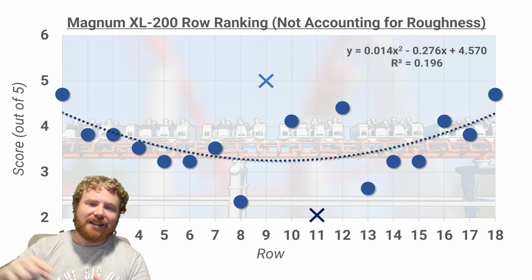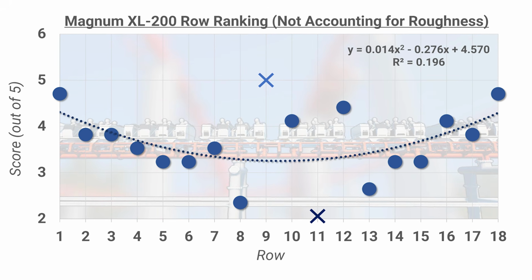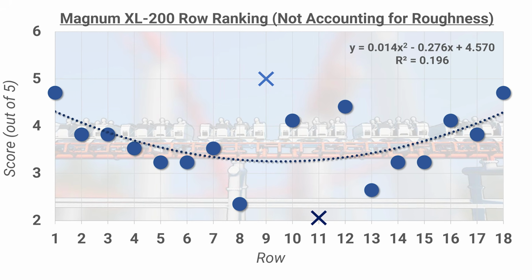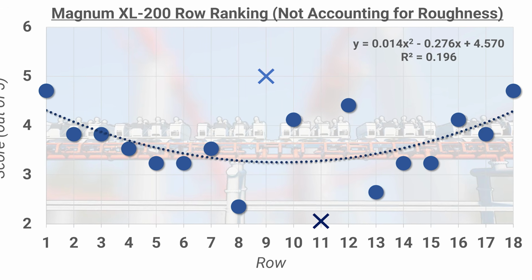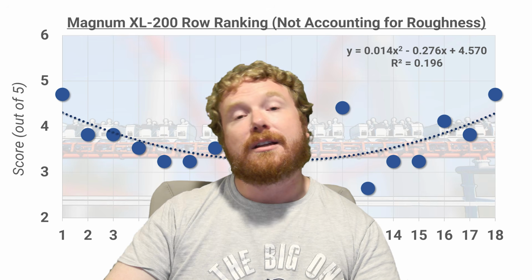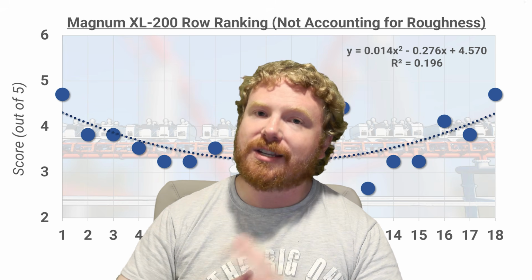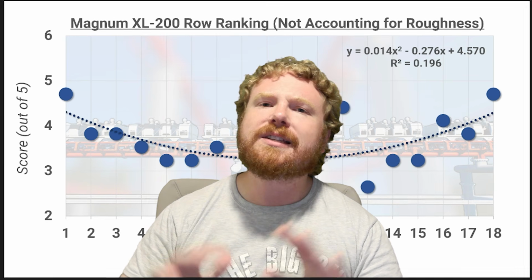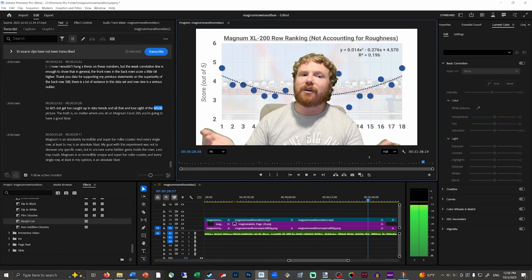You see that line? That's the line of fit regression. Now, I wouldn't hang a thesis on these numbers, but the weak correlation line is enough to show that in general, the front rows and the back rows score a little bit higher. Thank you, data, for supporting my previous statements on the superiority of the back row. Still, there is a lot of variance in this dataset, and row 9 is a serious outlier, so let's not get too caught up in data trends and all that and lose sight of the whole picture.